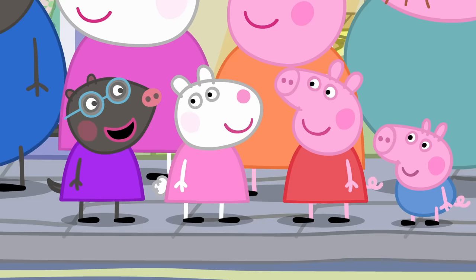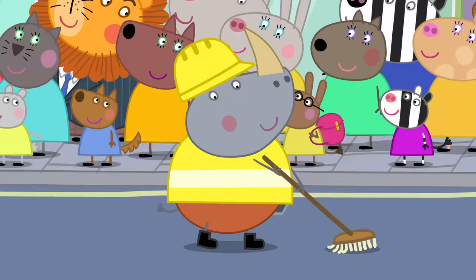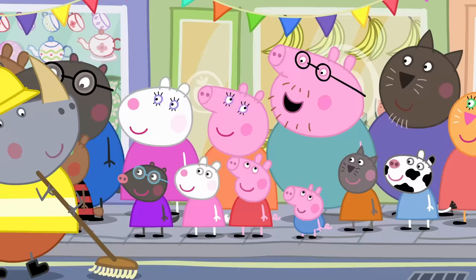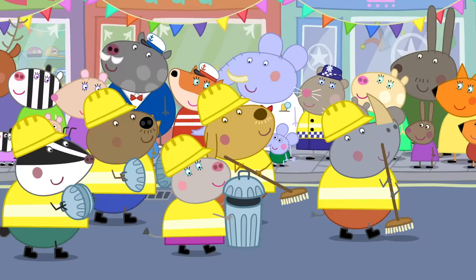With fire-breathing dragons. And magic people flying. Let's hope it really is that great. What's that? Is it starting? No, that's just someone sweeping the road before the carnival comes. Oh, it actually sounds quite good. They're using brushes and dustbins to make music.